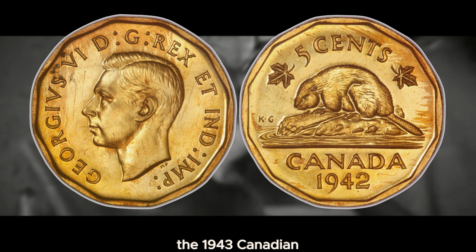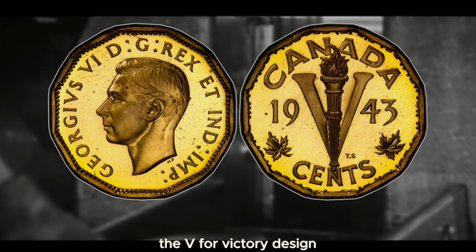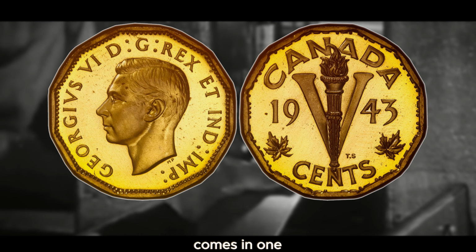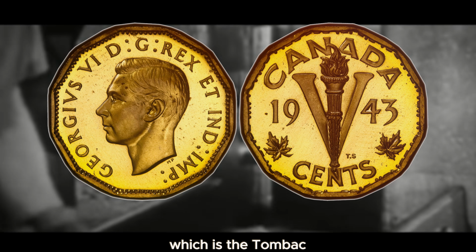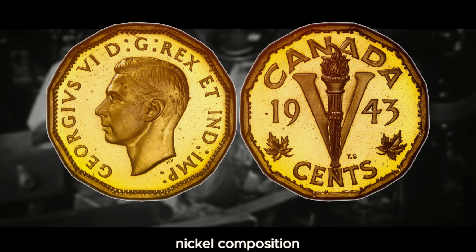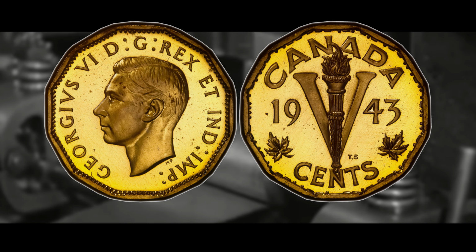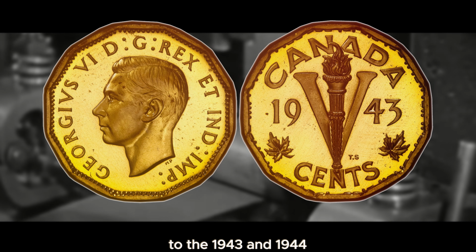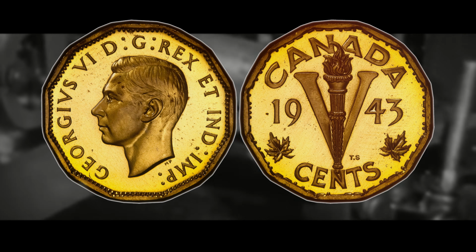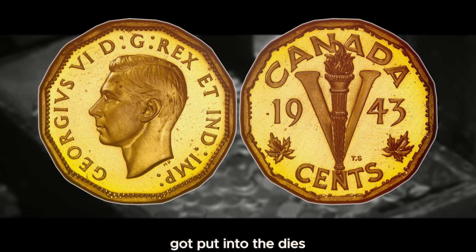Next, we'll discuss the 1943 Canadian Tombac nickel. Now this does feature the V for Victory design on the reverse, and it only comes in one composition, which is the Tombac. If you were ever to find a 1943 Canadian nickel in an actual nickel composition, then you would have another Holy Grail on your hands. This would probably be similar to the 1943 and 1944 steel and copper penny situation in the United States, where some of the planchets from the previous years accidentally got put into the dies.